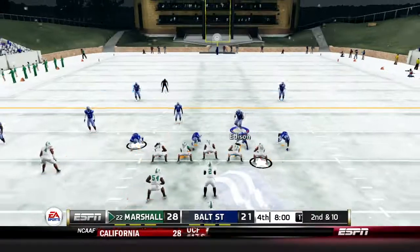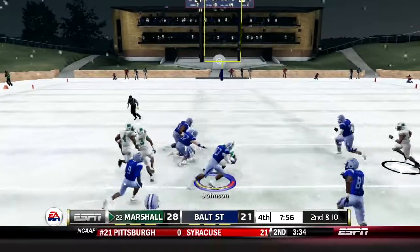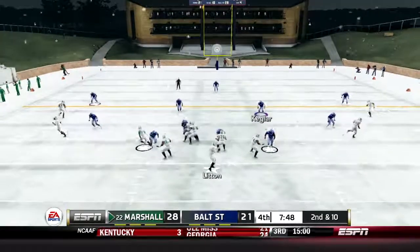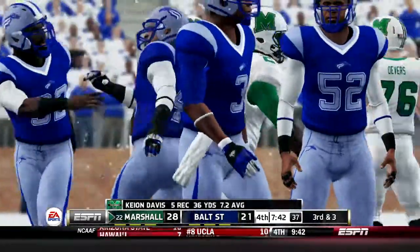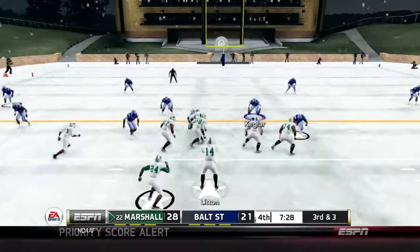So we begin the 4th quarter with Marshall in Baltimore State territory as Keller gets to carry up the middle, and Keller, big gain on the play, 15 yards and a first down. So now 2nd down. Here's Litton going left side to Davis, and Davis gets the 7-yard gain on the play. It's been a huge asset in the run game and in the passing game. So now 3rd and 3.